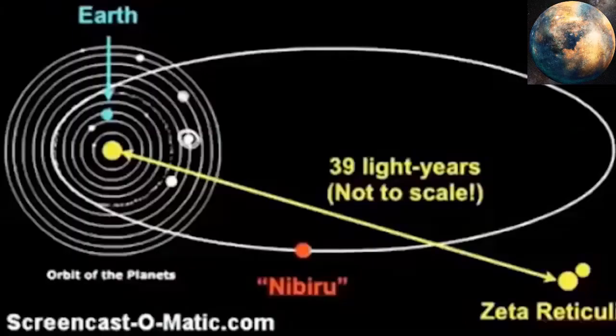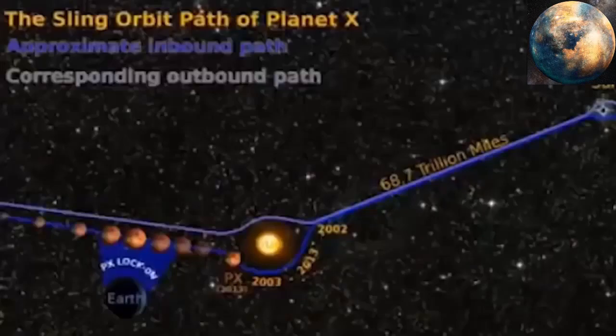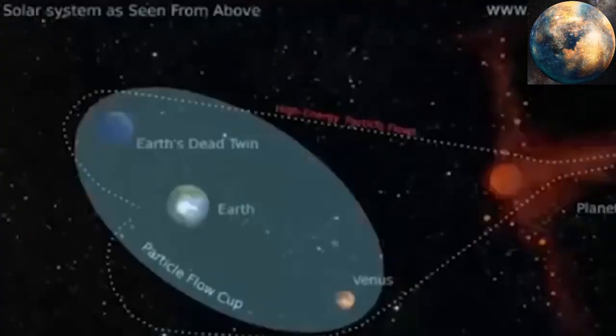Now, I want to go to another one of my drawings. Let me find it here. This one. Okay, so this is Planet X, that's the Sun. This is Earth, this is Venus, and this is Earth's dead twin. This light blue circle here is what the Zetas call the cup. And that's formed by a very simple principle.